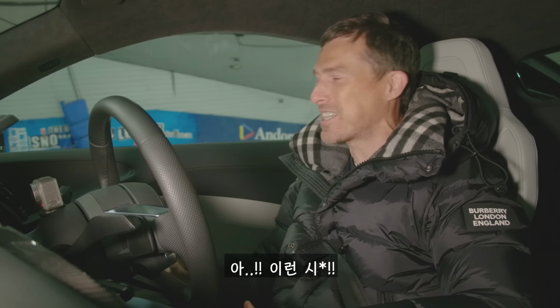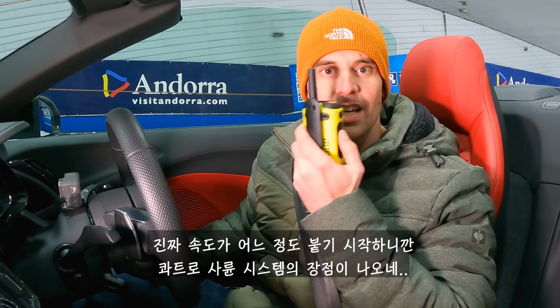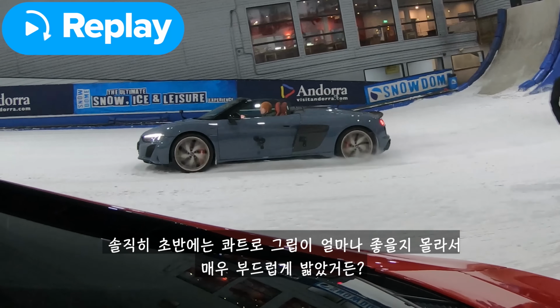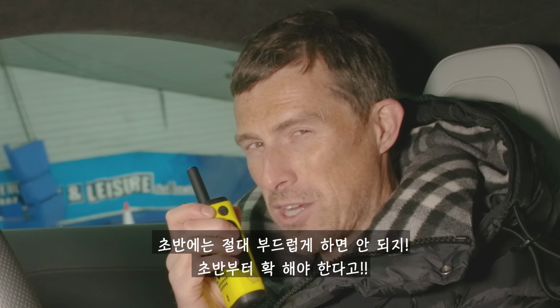Oh, yeah. I thought I was going to have him. Once again, that Quattro all-wheel drive just digs in, doesn't it, once you start moving and getting some speed up. I was actually way too conservative because I wasn't sure how good the Quattro was going to be, so I was gentle in the beginning, but I could have smashed it even more. It's very impressive. Never be gentle in the beginning, always smash it from the start.